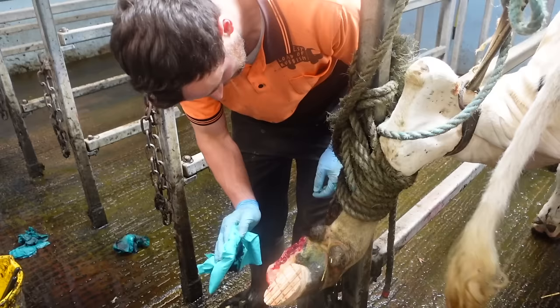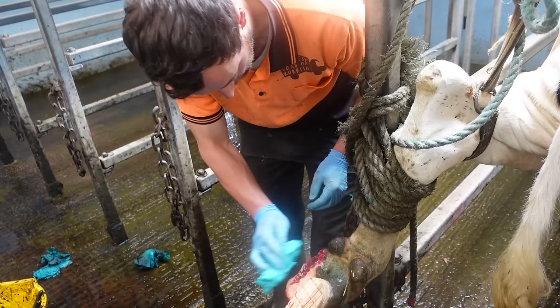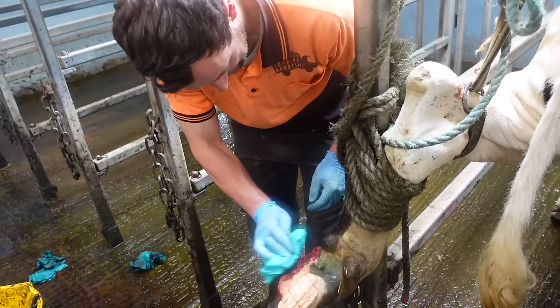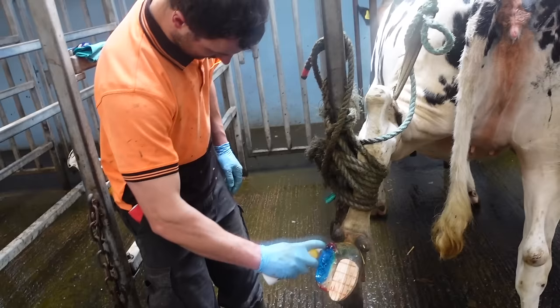What does the iodine do, Jay? Should we just use the iodine as a disinfectant? So, because it's an open wound now, we want to just disinfect it and make sure that I haven't got any dirty contaminants in it from my very clean bucket. So then, clean it off so it's nice and clean now. And then, first step is antiseptic spray. Or antibiotic spray.